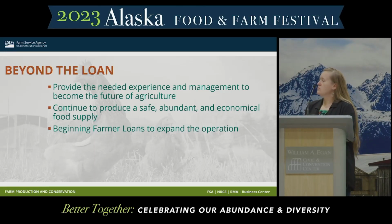The loan is really working towards building business experience, and also getting the youth involved in agriculture. We're also wanting to continue to produce a safe and abundant food supply. So we're definitely encouraging youth to get involved in agriculture, and this is an avenue for that. It also gives them experience for beginning farmer loans after they have moved on, after graduation, after school.